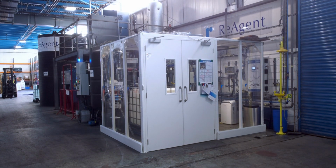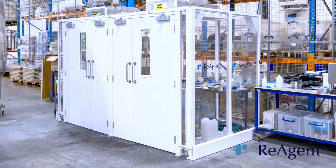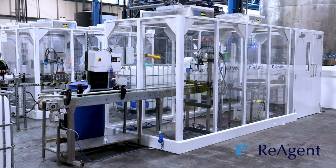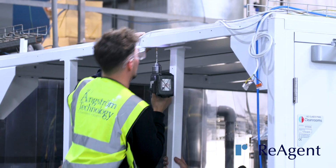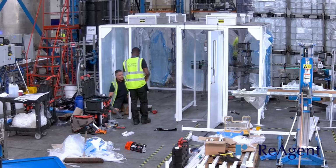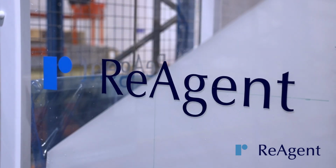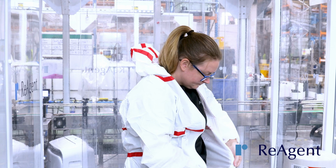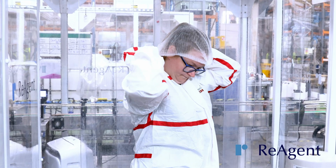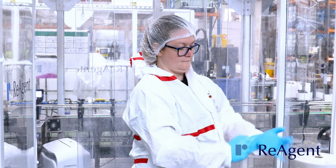At ReAgent, we have recently made some upgrades to our cleanrooms. The most significant upgrade has improved our cleanroom's functionality. We replaced our original curtained sides with solid plastic sides and doors to enhance performance. This has had the added benefit of improving their appearance. As part of this, we have added employee changing and product loading areas to ensure cleanliness throughout the manufacturing process.